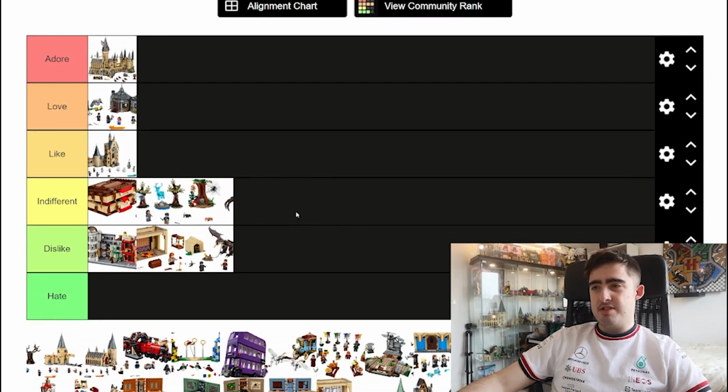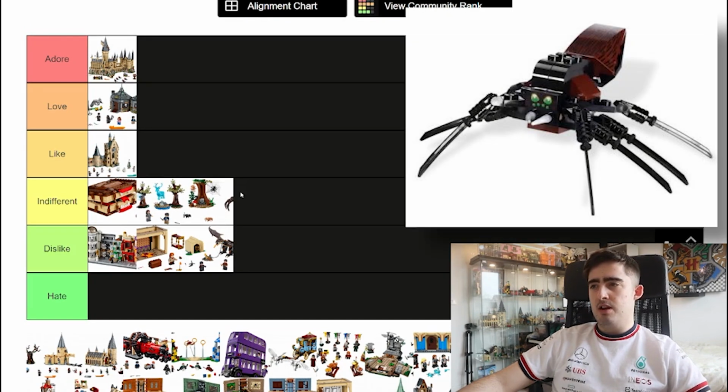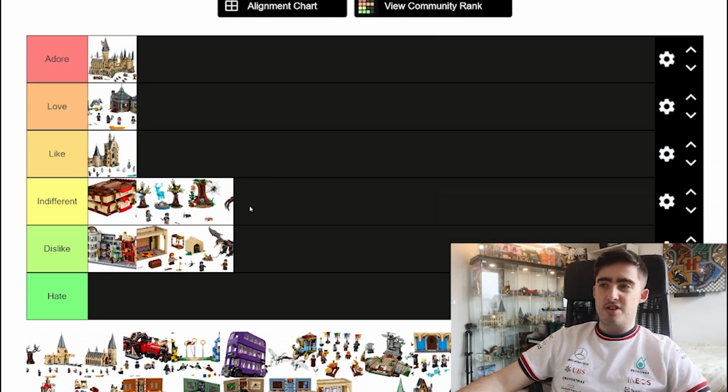This is an indifferent set. There's not really much to say about it. The Aragog's, is it Aragog's Lair? This set is called, I think. The Aragog spider isn't as good as the one we get in the 2010 Hagrid's Hut, because it doesn't have printing on the back of the spider's hump. I'll try to put a picture on screen of what I mean. And then we get a tree and no unique minifigures. We only get 2. There's not really too much to say about it.